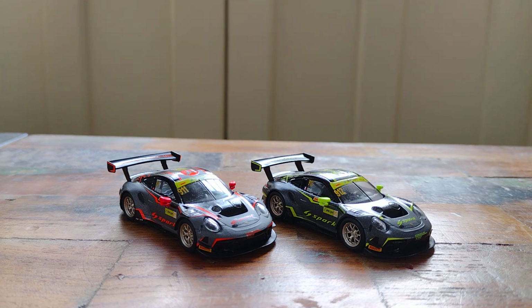But anyway, quick overview of the Sparky Porsche 911 GT3R from Absolute Racing.